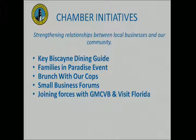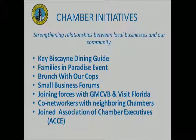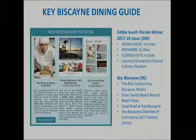Joining forces with the Greater Miami Visitors and Convention Bureau and Visit Florida, we also have co-network with other chambers, and we joined the Association of Chamber Executives, which is a great resource not only for our members, but also for our executive and our board.